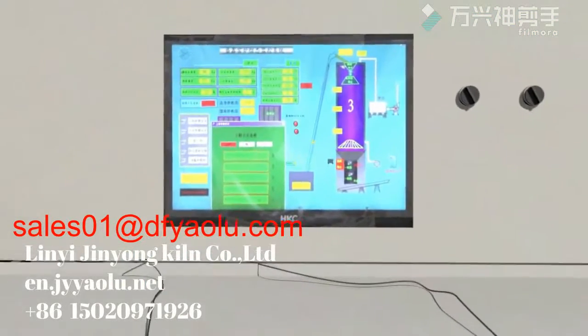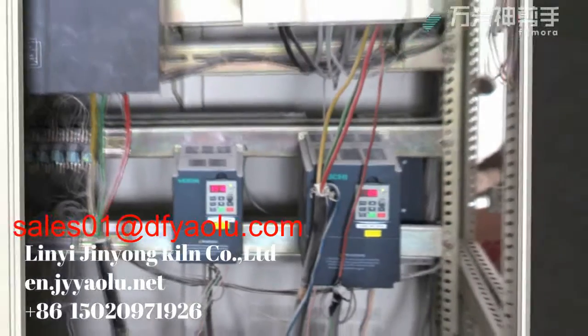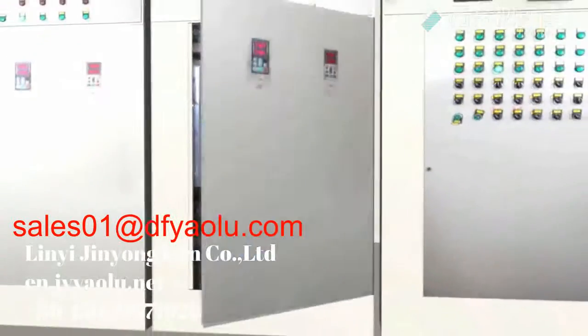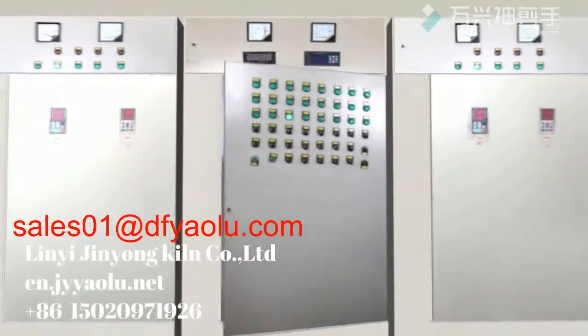Whole production line is controlled by PLC system. All operations of equipment will synchronize display on the computer screen. With frequency counter and control cabinet, the lime kiln can fulfill fully automated production.